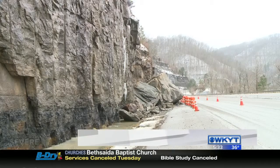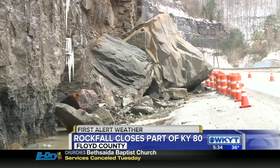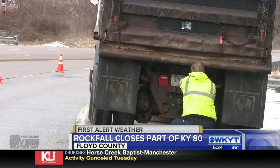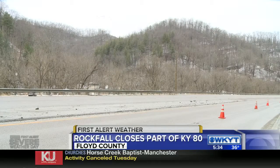Part of an eastern Kentucky highway is closed tonight because of a rock fall around 2 this morning. Highway officials say a coal truck hit a rock along Kentucky 80 near the Floyd-Knott County line. Rocks fell and covered all 4 lanes. Crews cleaned up most of the rocks, but there is a boulder in one of the eastbound lanes. The Highway Department has hired a company to come in and break it down.